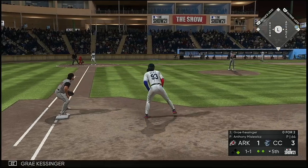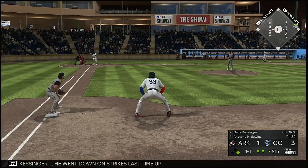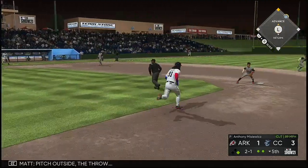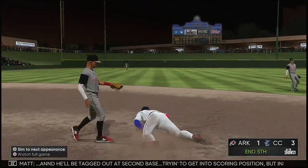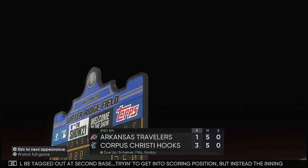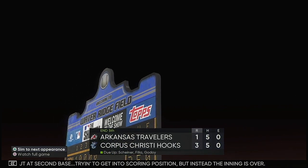Into the box, Greg Kessinger. He went down on strikes last time up. Runner going. Pitch outside, the throw. And he'll be tagged out at second base. Trying to get into scoring position, but instead the inning is over.